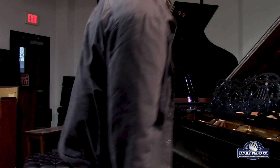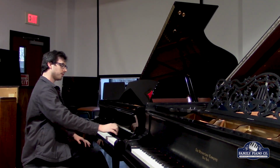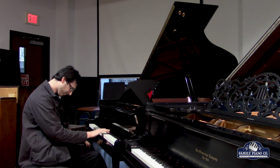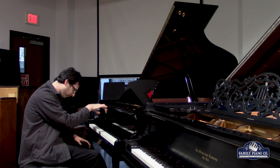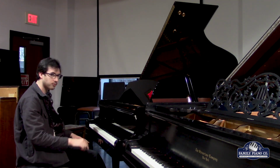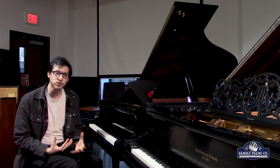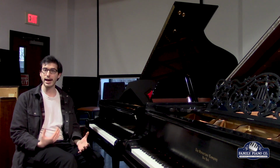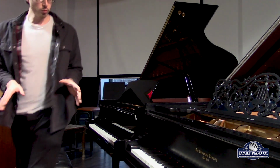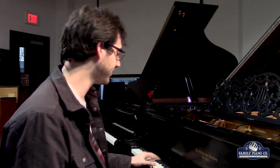Then compare that over here to the Kawai. Overall, on the Kawai, it just feels a lot easier to manipulate the sounds exactly how you want them to happen. So another thing that I'm going to go through is a more quick, punchy playing style.